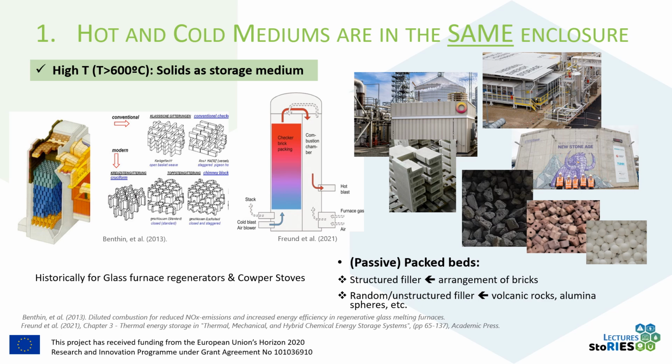Given that the hot gas inlet temperatures can reach up to 1500 degrees Celsius, the solid thermal storage medium is an arrangement of bricks made of fireproof refractories or ceramic materials of a special quality, such as silica or silica alumina. These materials are capable of withstanding the effects of any corrosive materials entrained into the hot gas.